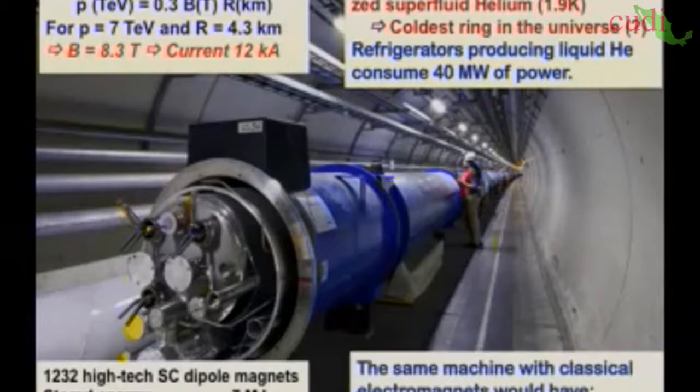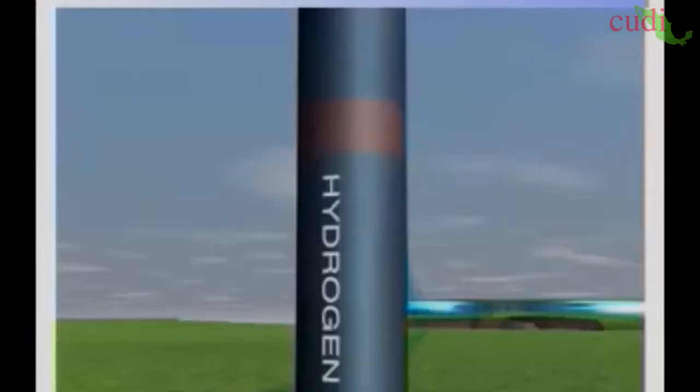Now, if we were not using these super magnets, the circumference of the LHC would be 100 kilometers, and the energy that would be needed would be 1 gigawatt. So that's why we need the superconducting technology.